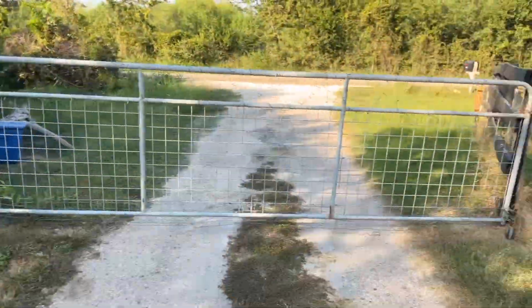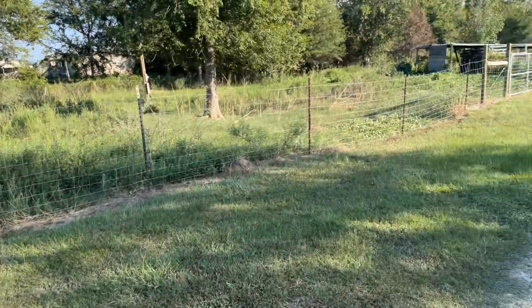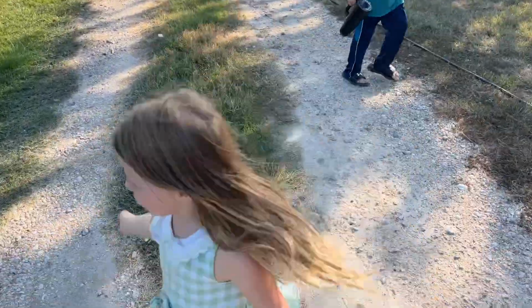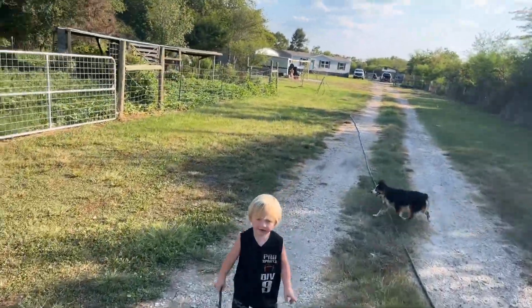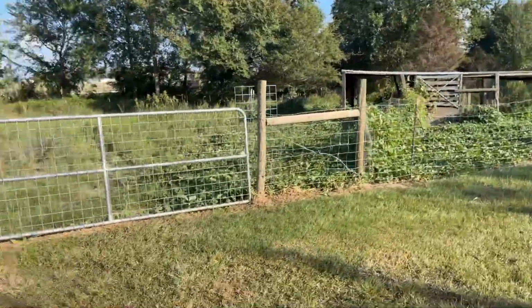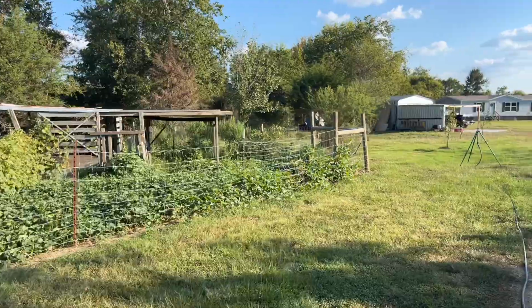And now here we are at the front gate, the very front of our property. This is our shop, and you can see there's two of my kiddos. There's another one. There's a dog, and we're gonna walk back this way. It's a pretty far little walk. Every now and then we borrow some friends' goats, and they come in here and eat down all that brush really nicely.